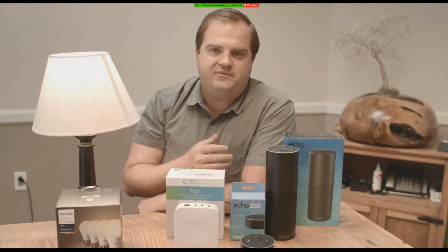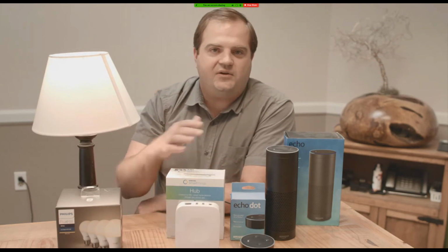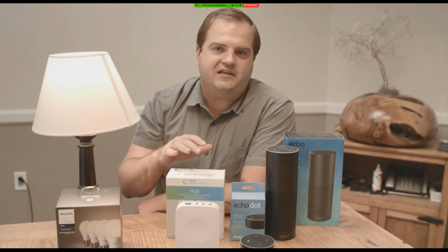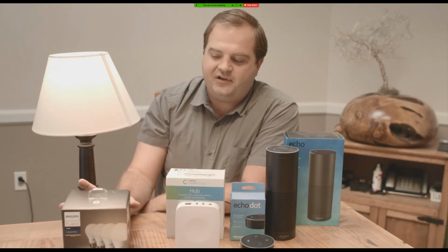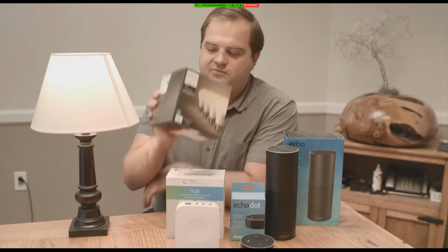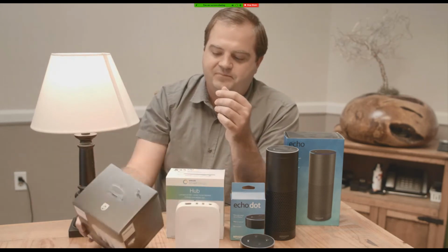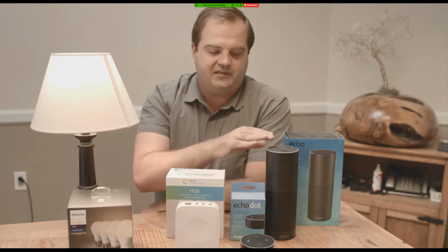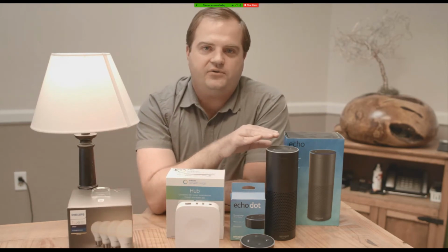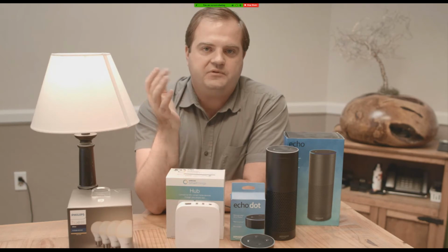So one of the benefits of using a hub with all of your smart devices is that it can interconnect multiple devices that normally don't communicate with each other. So for example, here I've got the Philips Hue bulbs, and that's what is in the lamp. So we have a Philips Hue lamp, and that can be controlled with something like your Echo or your Google Home or your Apple Home devices. Can be controlled with some of these smart bulbs.